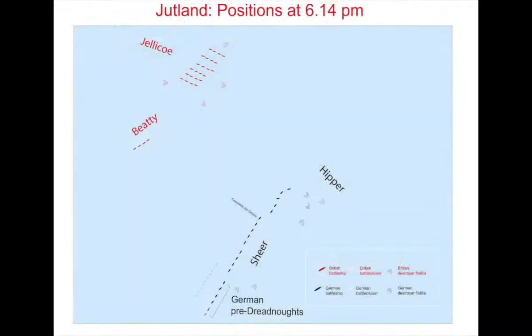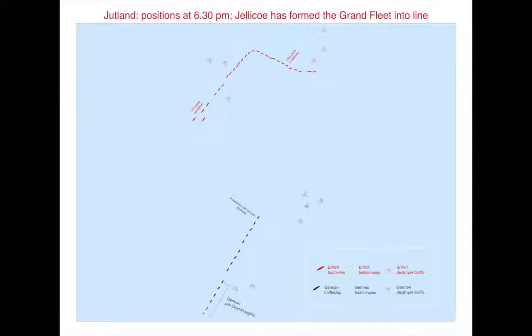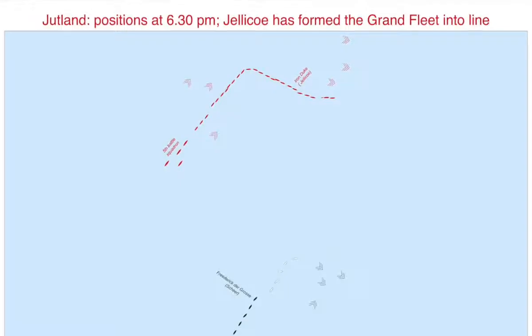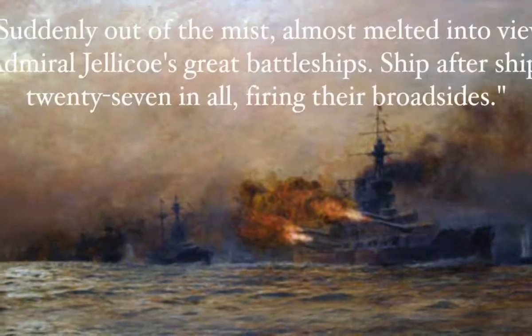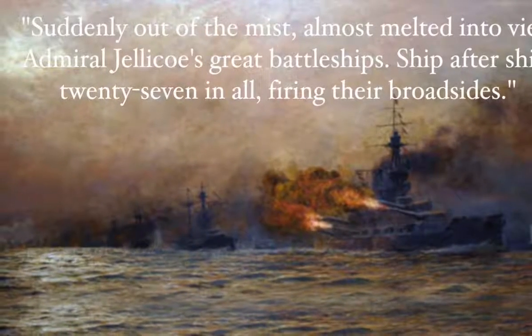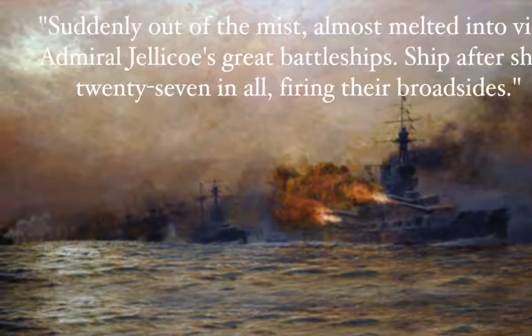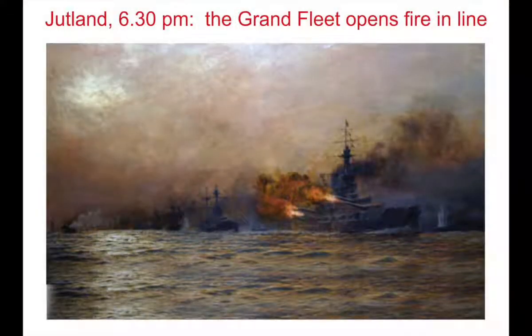The Grand Fleet deployed superbly from their sailing formation of columns into line to cross the Germans' T. The 5th Battle Squadron was nearest the High Seas Fleet. A midshipman aboard HMS Barham, part of the 5th Battle Squadron, was wondering where the Grand Fleet was when, suddenly, out of the mist, almost melted into view Admiral Jellicoe's great battleships, ship after ship, 27 in all, firing their broadsides. They had well and truly crossed the Germans' T.